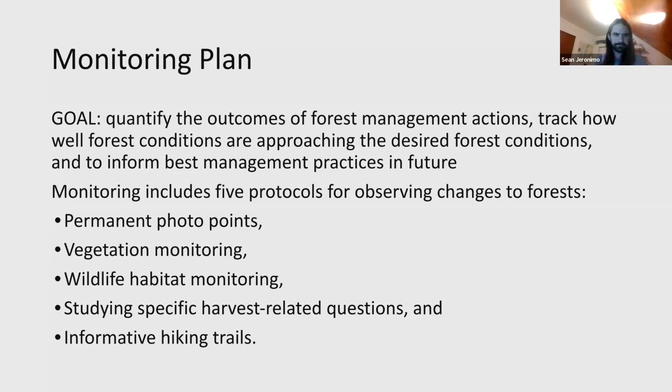Yes. Well, Jill, thank you for that introduction. As Jill mentioned, Resilient Forestry helped to develop and has begun to implement this monitoring program. The goal of the monitoring plan is to quantify the outcomes of management and essentially to understand how well the treatments that are applied to these restoration projects are achieving the management objectives in terms of functional outcomes of these forests. And this is a 5-pronged approach that includes permanent photo points, where we establish points from which photos are taken through a time series over time to track the forest response to treatment.